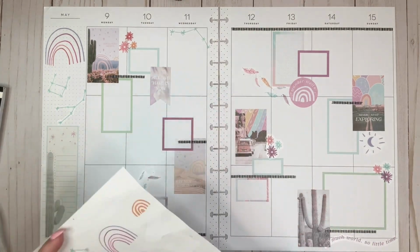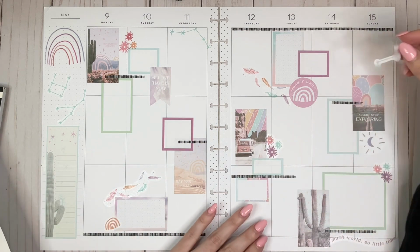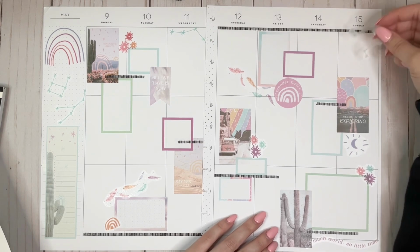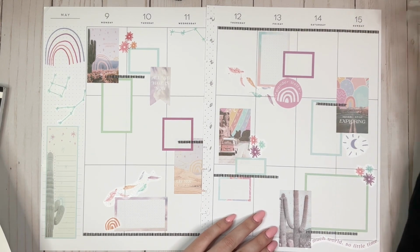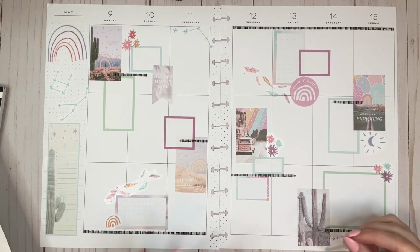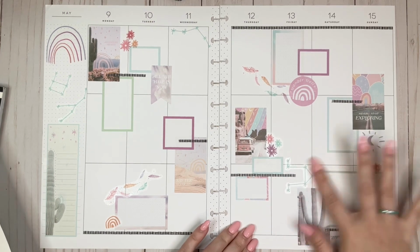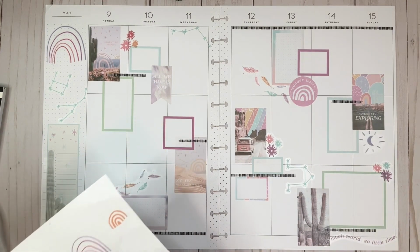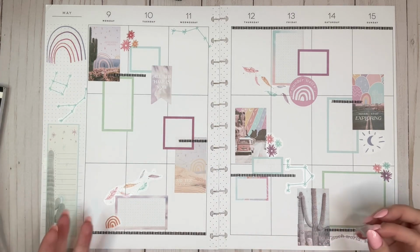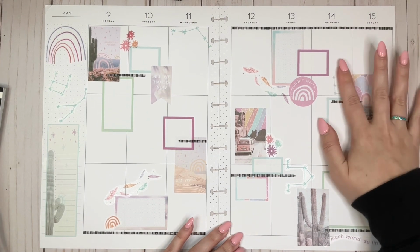And then this one looks like a house. I kind of like it. I feel like this spot is also really empty, but I also need room to write on Sunday. Or I guess I would like room to write on Sunday. I don't really need room to write, but I would like it. Let's put this one here. Why the heck not? So I did use almost this whole sheet, just not all the rainbows. I mean, I could use them, but like, do I need them? I don't know. Let's put that one there.